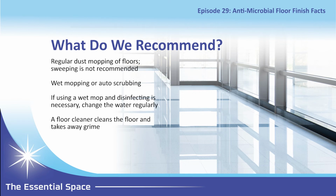and then either wet mopping or auto scrubbing. If you are using a wet mop and you are in a situation where it needs to be disinfected for whatever reason, the water should be changed. So like a hallway, maybe if you're using a wet mop, you'd mop a section of hallway and then change the water. Auto scrubbers, of course, are fine because they put it down and they're picking it up right away. You're not reusing the water there.